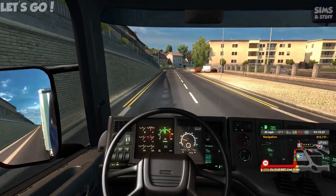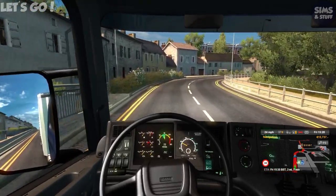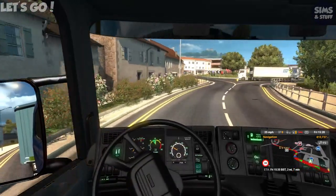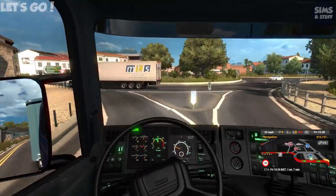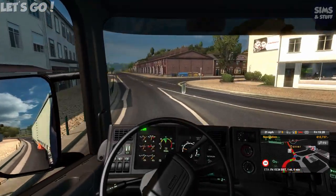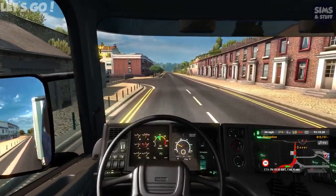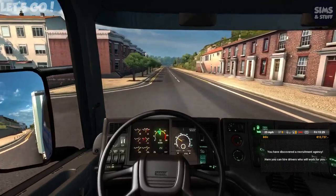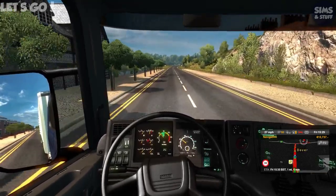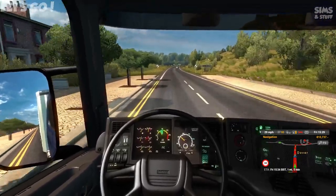All right, so we've only got 2 miles to go to drop our load off. Keep left. And there we go, the end is in sight. I've discovered a recruitment agency, so at least I can take on a driver when I have to. It's done well. It's quite a heavy load we've pulled. Truck's done well. Only crashed because I fell asleep.